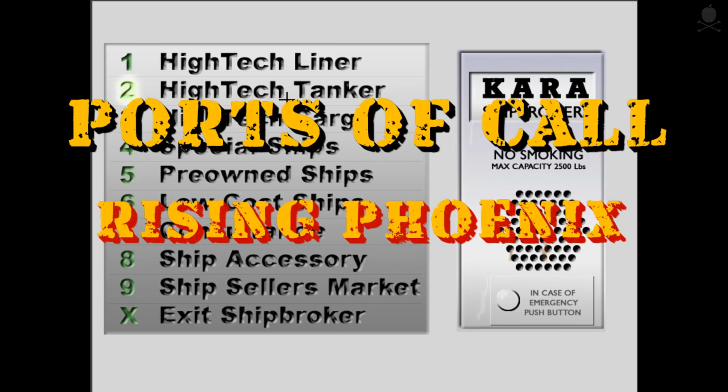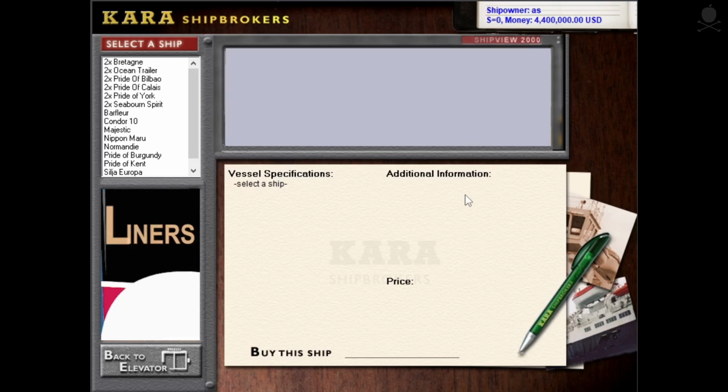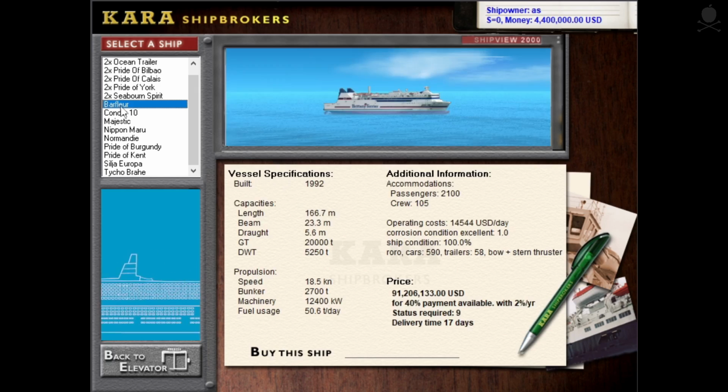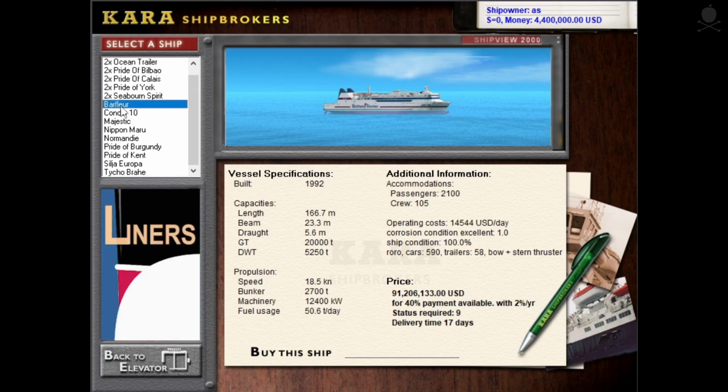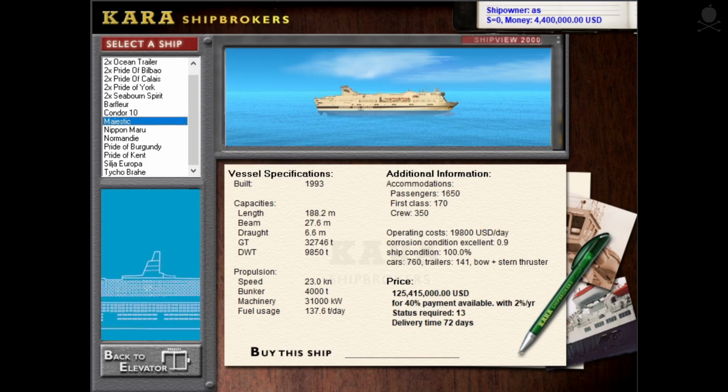And we're back, folks. Ports of Call XXL, going through the ship models 93 to 2002, at least, I'd say. Let's get right into the new, plenty of new models. Barfleur. Oh no, that's from last year. The Majestic, yes, that's the new one.